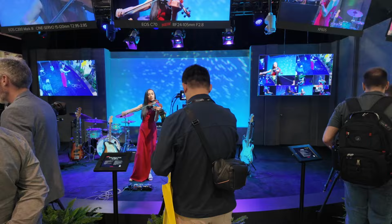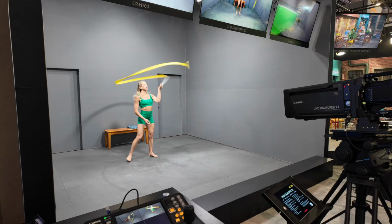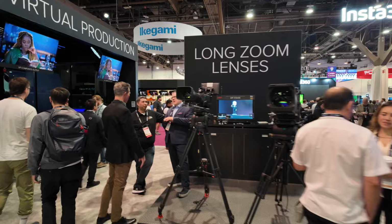Oh, and this girl over here is still twirling that yellow ribbon. Man, I would be completely worn out. I am actually completely worn out from being here at NAB. Oh, that's awesome. Look at the size of that lens. The reason I don't hang out at the Canon booth very much is that they have things that I can't afford. Virtual production, huge giant lenses that cost more than my house.